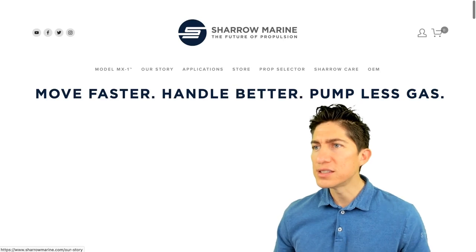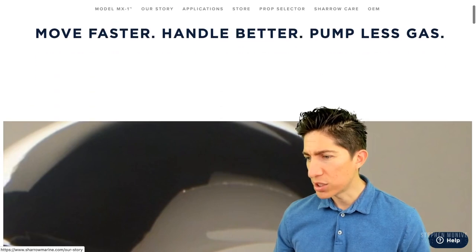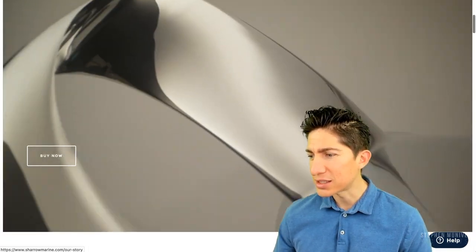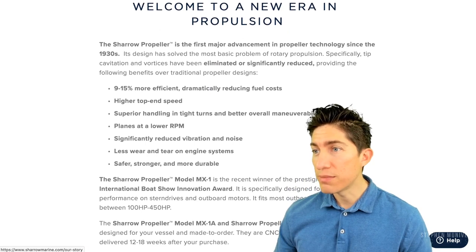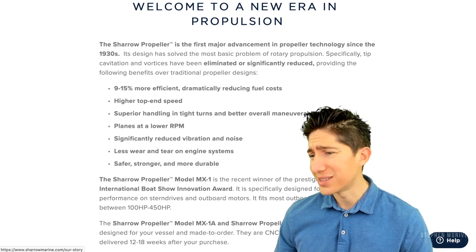This is the website of this propeller that is supposedly a game changer. Move faster, handle better, pump less gas. Huh. Maybe we do a reaction video on this alone, because we're already at 40 minutes.